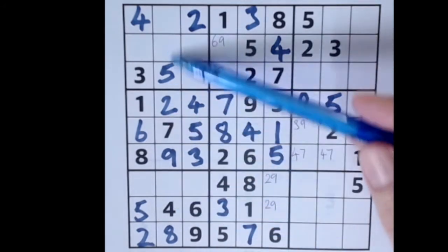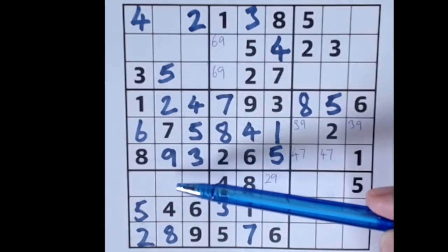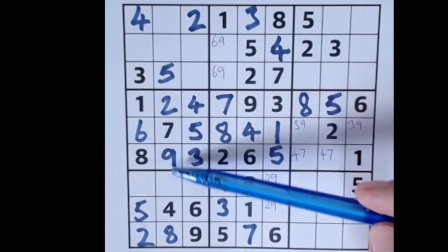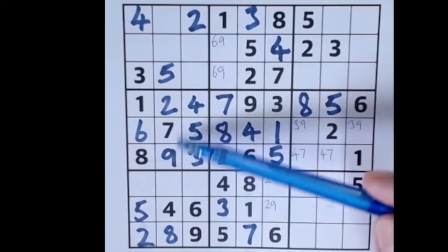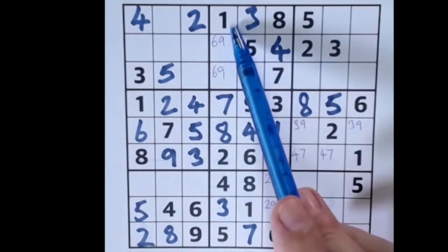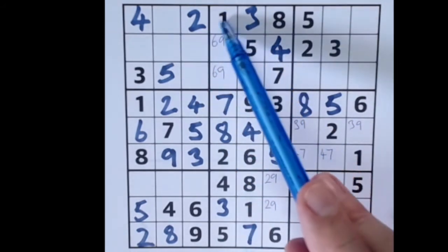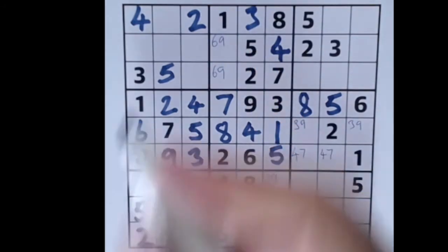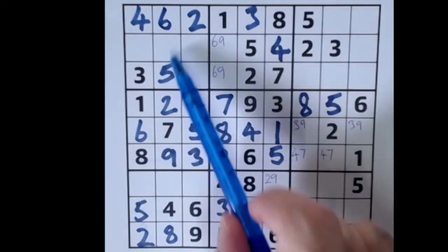Okay. Right. In this column here, what's missing? We have 1 is missing. 2, we have 3 is missing. And 6 is missing. 1, 3, and 6 is missing. Now actually, we have 1 and 3 together, so very similar to what we just did here, 1 and 3 in the same row. That's going to have to be 6. Now we know that these 2 are 1 and 3.